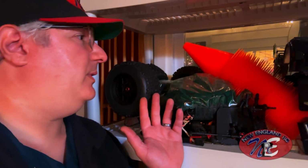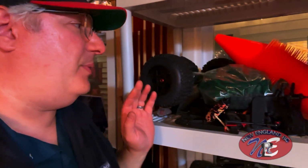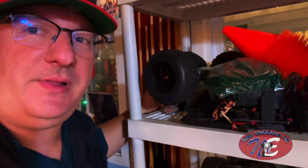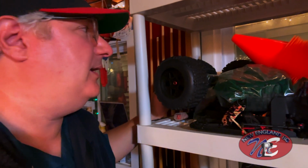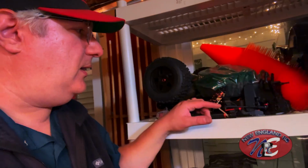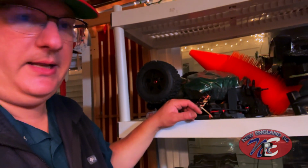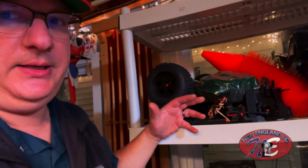Sadly, this used to be my Arma Notorious, one of my favorite RC cars. The best stunt car that I have. This thing does flips like you wouldn't believe. It does wheelies like you wouldn't believe. It's one of the best cars out there. I broke the piece in the center, the steering mechanism. It's just a lot of work to get to it. I pulled it apart, but I just hadn't had a chance to replace it yet.